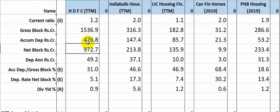After removing depreciation, or reducing the value of the gross block, we get the net block. Here the values may not match because there may be some additions in the current year to the net block or net assets. On the net assets, the company has charged a depreciation of 49 CR. That is a 5.1% depreciation rate. The depreciation rate of assets is very low for HDFC. It is depreciating its assets at a very low percentage compared to the peer group companies.